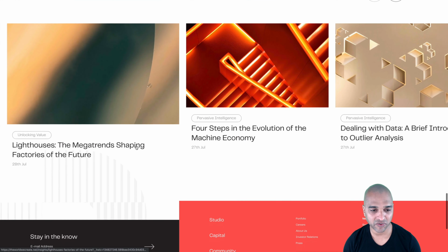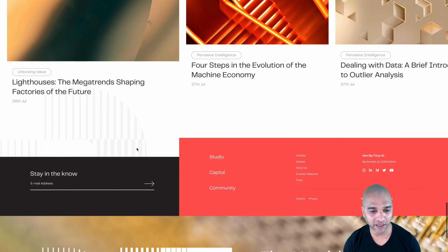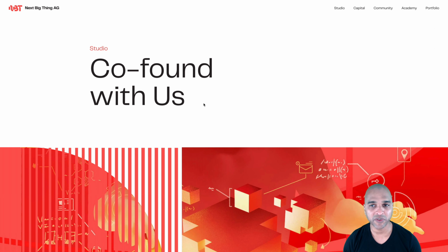And then let me scroll. So here, asymmetrical design in all of its glory. Still not a fan of it, even though I love the color palette here. And yeah, I love that font. Okay, so let's move to another page.